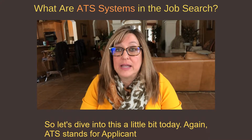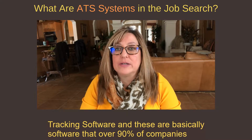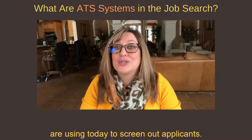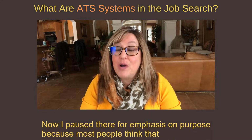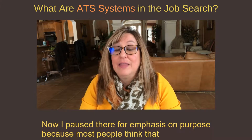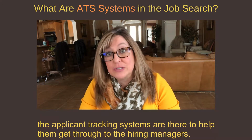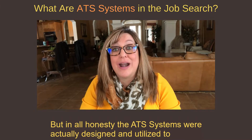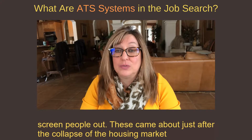Again, ATS stands for Applicant Tracking Software, and these are basically softwares that over 90% of companies are using today to screen out applicants. Now, I paused there for emphasis on purpose because most people think that the applicant tracking systems are there to help them get through to the hiring manager, but in all honesty, the ATS systems were actually designed and utilized to screen people out.